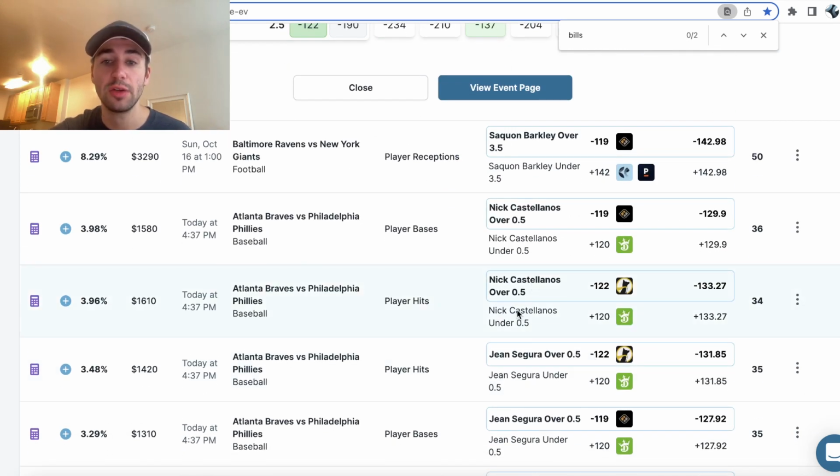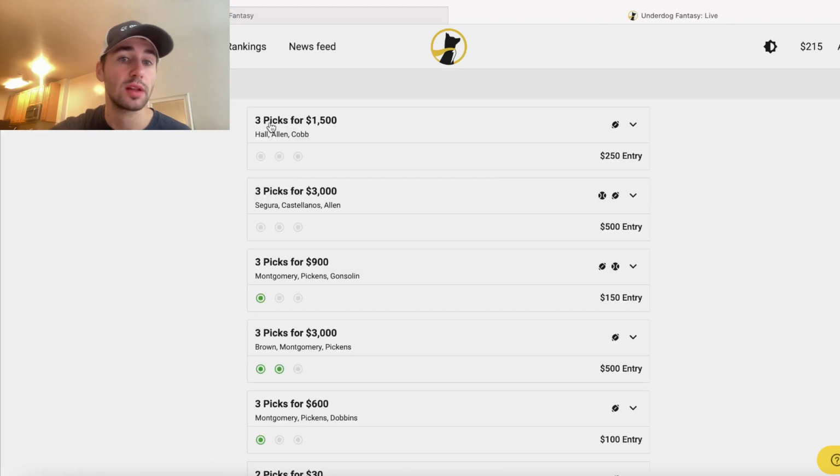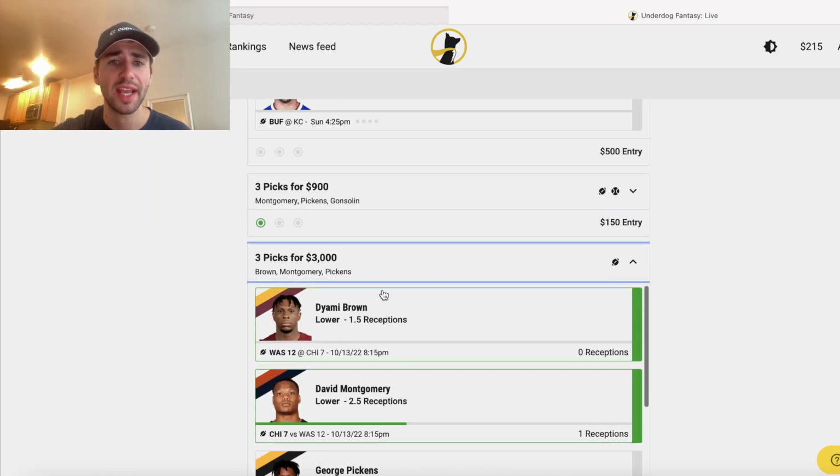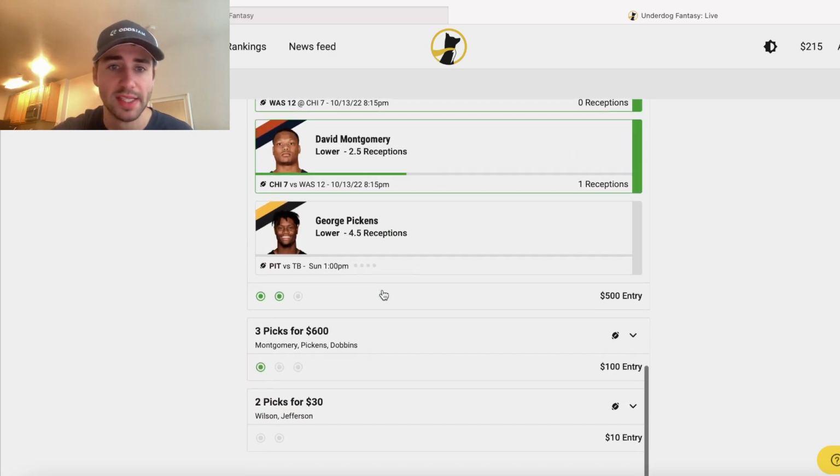So next I had 2 more picks on Underdog. Nick Castellanos, over half of a hit. Same with Jean Segura. So long story short, let's just go to Underdog and we can take a look at some of the picks I have. And again, I'm riding with you on everything. My money's on all these.